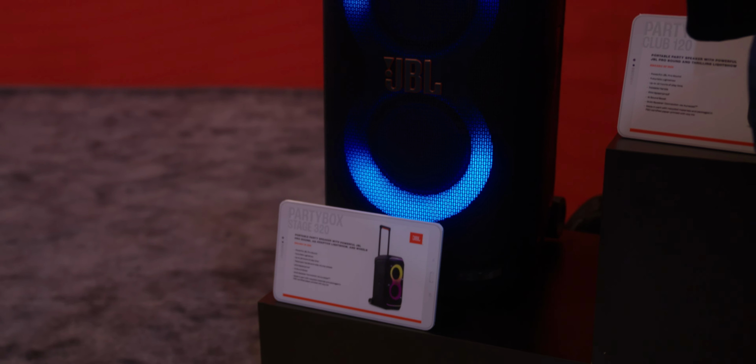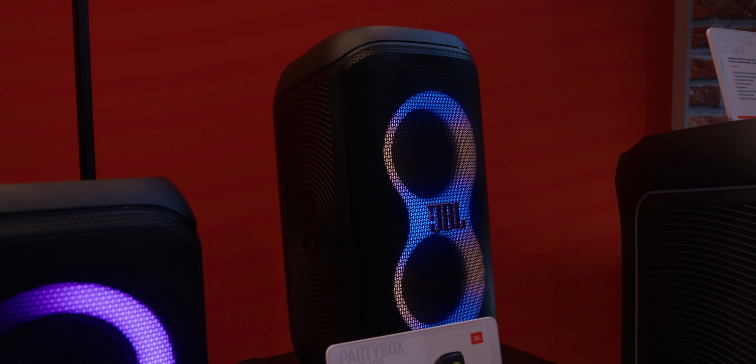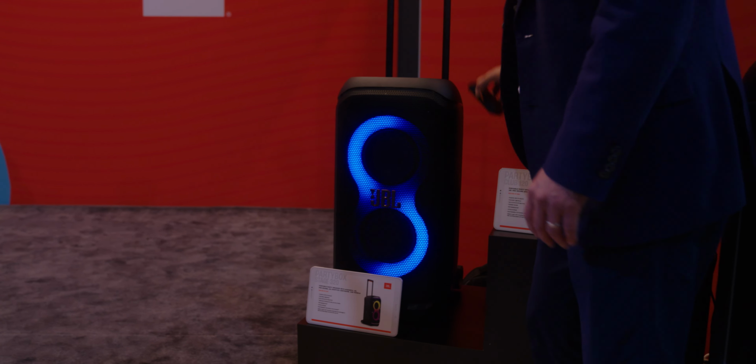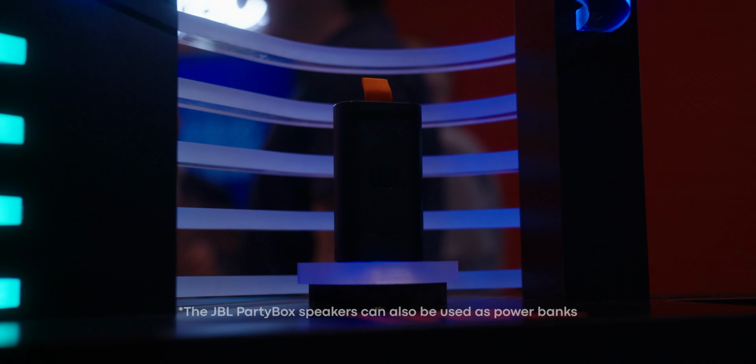And of course, if none of those are enough for you, JBL wants to help you bring the party home with its latest line of party speakers. Now, these speakers are massive. They come with this nice RGB lighting that can sync to the music. And like with its little cousins, the new party speakers also feature Auracast, so you can pair a bunch of these party speakers together, or you could pair a party speaker to something as small as the JBL Go or Clip.